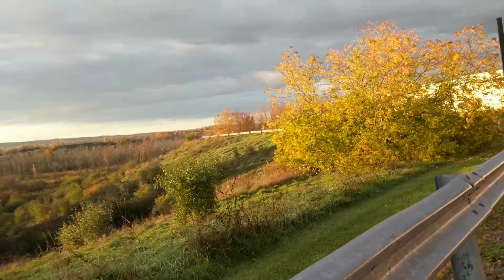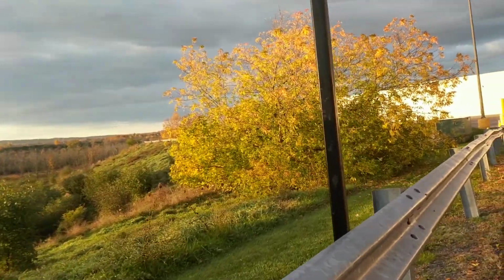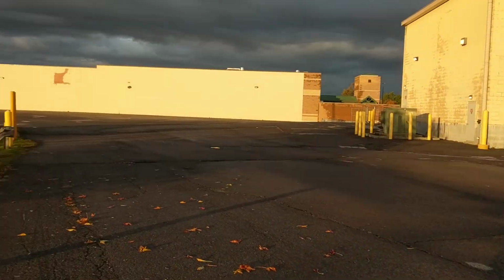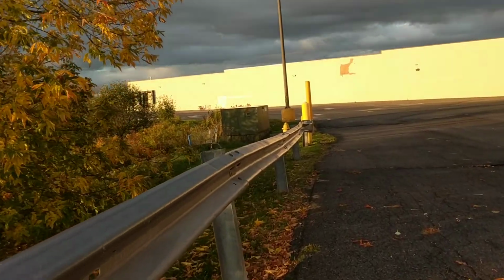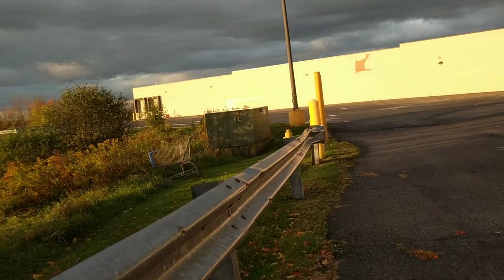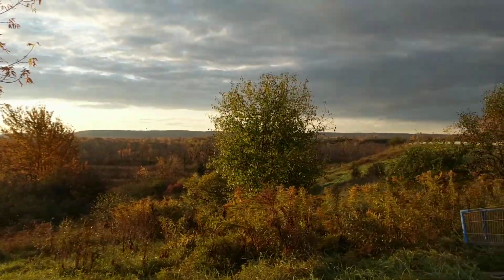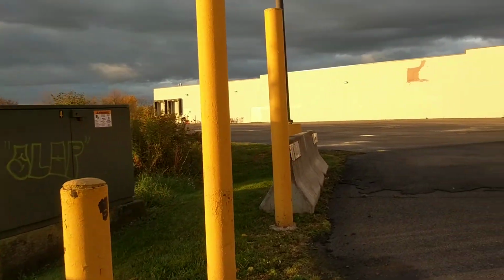Big dark storm clouds, so I don't know what the rest of the day will be like, but I definitely wanted to get some steps in early. So on this side is the Hannaford supermarket. That's the old Kmart. Sad, I think that's just empty now, but an old shopping cart over here. And it's really noisy because you hear Route 81 in the background, but kind of cool to be back here.